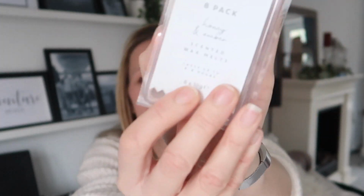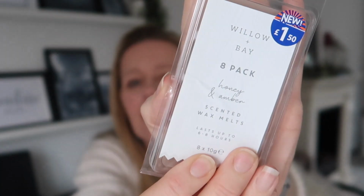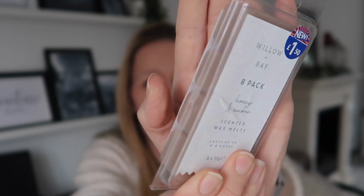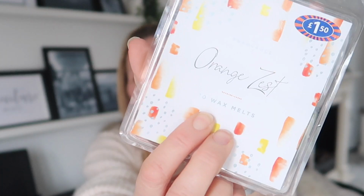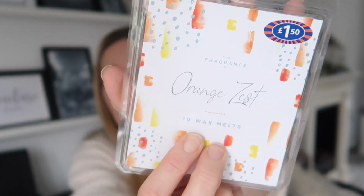So I bought this one, which is a Willow and Bay one, which was £1.50. It's the honey and amber scent, which I thought was nice, and those are sort of that colour. And I smelt some of the candles, because you can't really smell these. Oh, you can open it actually. But anyway, they had some candles in the same scent, so I was smelling the candles to see which ones I liked, and I liked those. So those are £1.50, and then I bought these ones, which were orange zest, also £1.50.